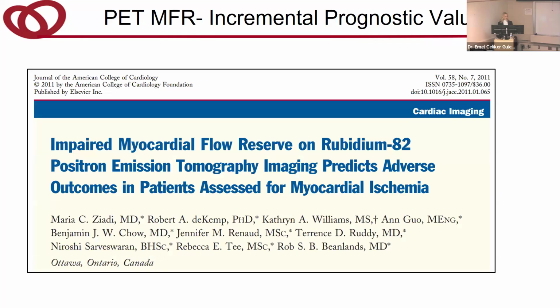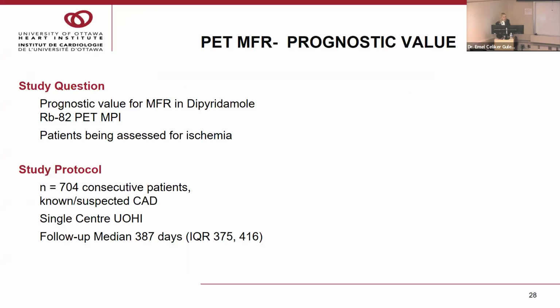And another strength of PET is that it also has an incremental role in prognosis. This is one of the first prognostic studies, conducted at the University of Ottawa Heart Institute, with data from more than 10 years ago. The study question was the prognostic value of MFR in patients assessed for ischemia, including 704 patients in a single center study, with follow-up of more than 1 year.